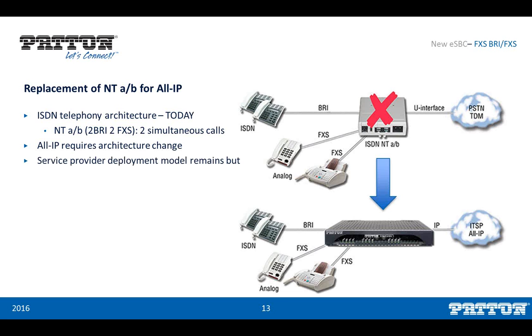With the new device, the service provider can remain in the deployment model. That means an NT device will still go to the customer premise. It will do the conversion from all IP to legacy equipment, with BRI and FXS ports. But in addition, it also provides security functionalities, QoS, and a lot of other functionalities that come along with that product. So it's really made easy for your clients. They don't have to worry about the change happening to all IP. You can change the network to all IP and place a smart node there that will do the conversion back to TDM to keep your customers happy. And with the additional features that come along with that product, it's really safe, secure, stable, and reliable.